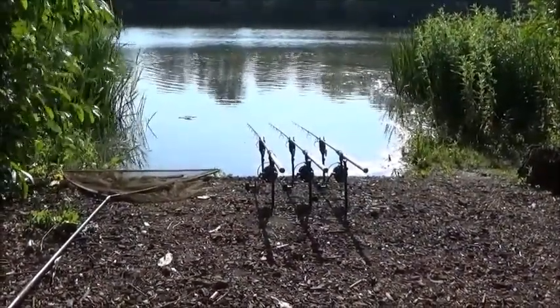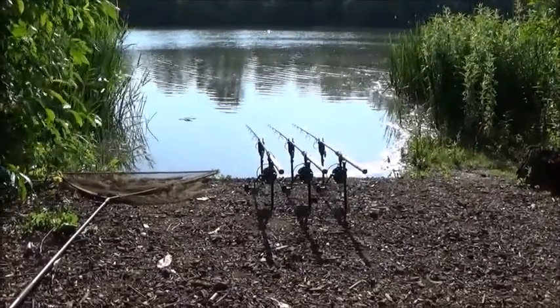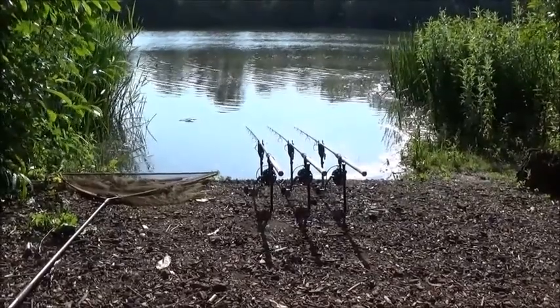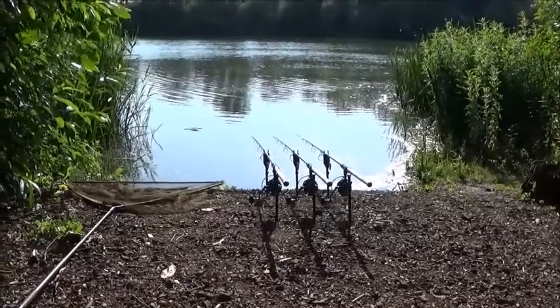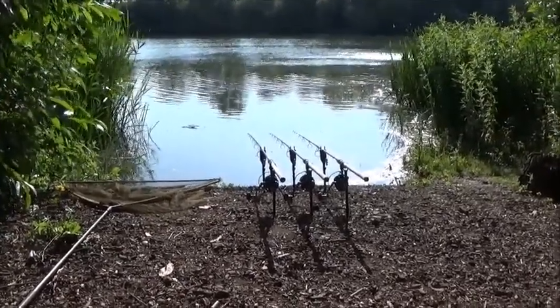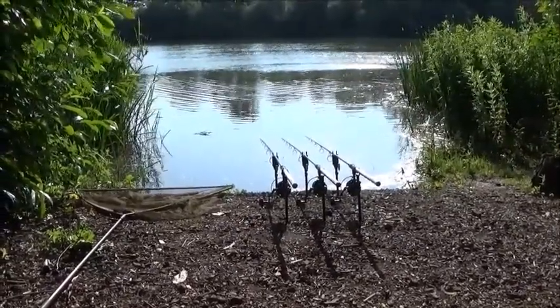Just coming up to 5:26 on a Monday afternoon, 11th of June 2018 to be precise. Back on Patshull Church Lake for a quick overnighter. It's been around about 2 weeks since my last session, and if you saw that one, you'll notice that I'm back in the same swim.